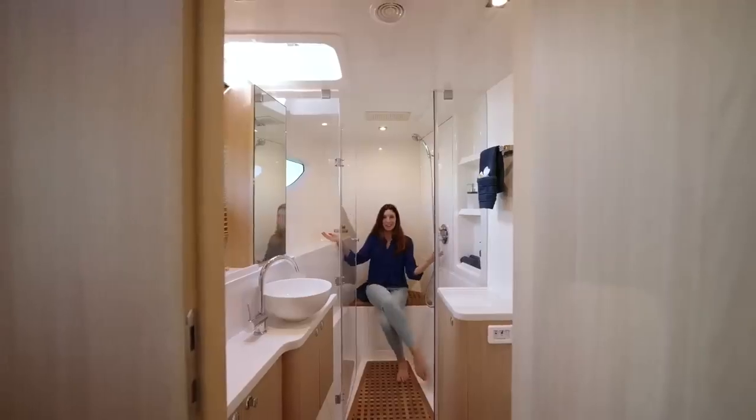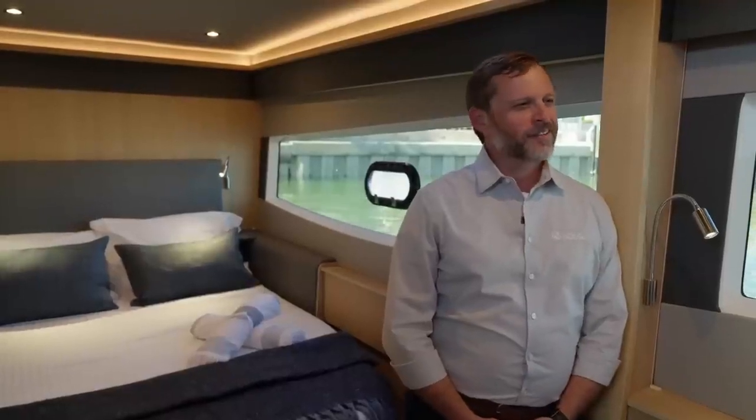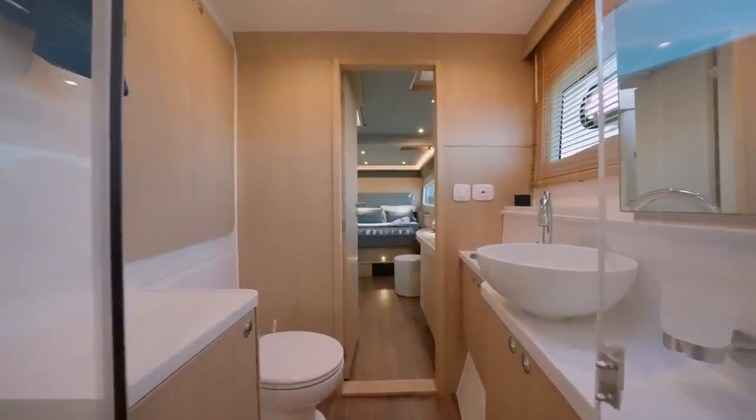How lovely is that? Amazing. I love it. Yeah, there's a lot of space in there, so they've really done an excellent job taking full advantage of the space. Let's go look at the guest stateroom. I think that's a great idea, Leslie.